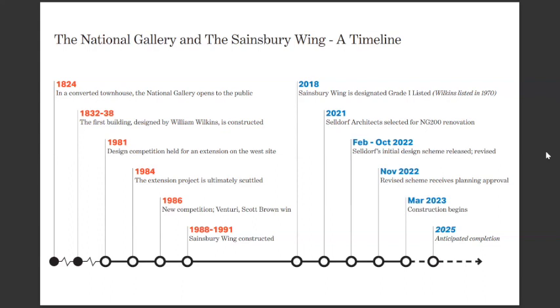A competition was held in 1981, which I will touch on, but that plan was scuttled 3 years later. And Venturi Scott Brown, or Venturi Rausch Scott Brown, were selected out of a new competition in 1986, and the Sainsbury opened in 1991. More recently, Sainsbury was given grade 1 listing status in 2018, the very highest standard of significance in the UK. And a year later, it won the AIA 25-year award.